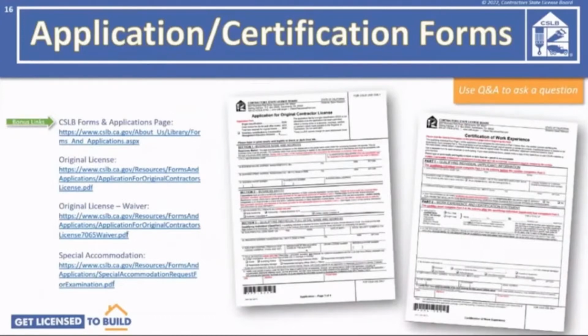On the left is the license application. On the right is the certification of work experience. You can get these forms on the CSLB website. There is a bonus link on the left side of the page, so be sure to download this presentation. We will give you a closer look at the different sections of these forms a little later.